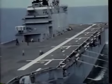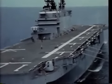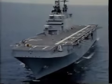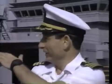On first glance, ships like the Saipan resemble regular aircraft carriers. In fact, there are substantial differences. The biggest difference between the LHA and the regular aircraft carrier as we know it are the catapults and arresting gear. We don't have catapults and arresting gear. We cannot operate conventional fixed-wing aircraft. So you can look across at the other ship here and see they have the catapults and arresting gear, and that's what enables them to operate conventional fixed-wing aircraft, and we can't do that.